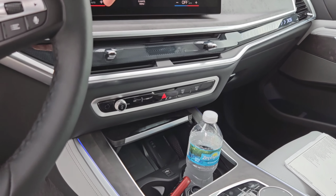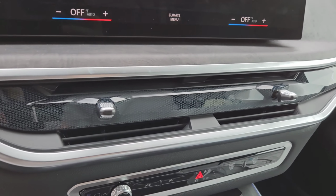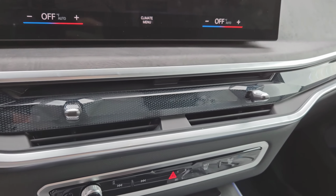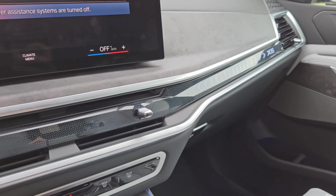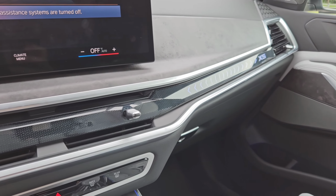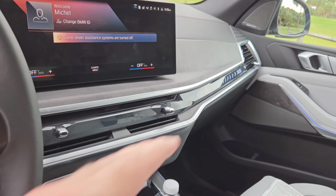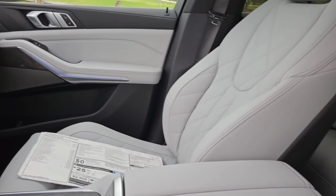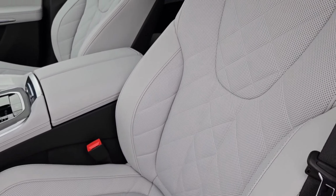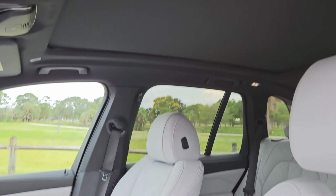As you can see, the AC vents are kind of hidden in here, so that's a really cool feature, and it has a glass type of look. I'm not a big fan of that design, it kind of looks like arrows. That's what lights up at night. It doesn't have the light that goes around the whole dash. This one just lights up there, and then on the doors. Beautiful seats, extremely comfortable. And this one has the panoramic sunroof as well.